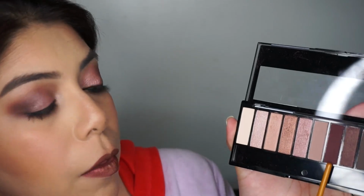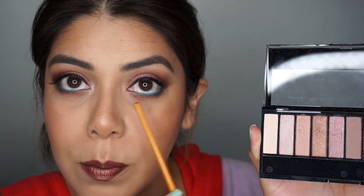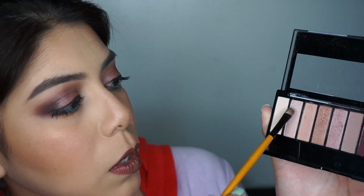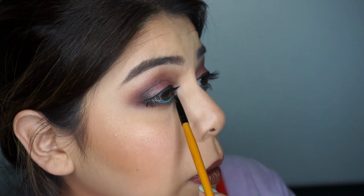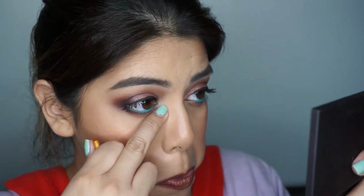So I almost forgot, for under my eye, just below my waterline, after I put on the turquoise eyeliner, I went back and used the maroon color on the outside and this gold color that we used on the lid on the inside, and just blended all that out. And then for the tear duct, I went with the second shade from the left, this one, and put that on the tear duct right there.